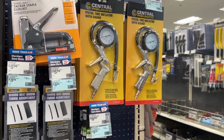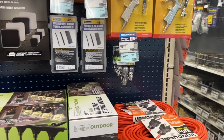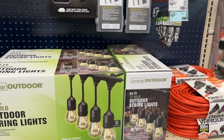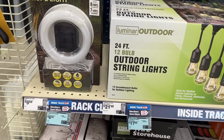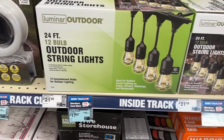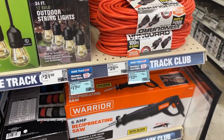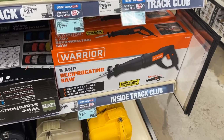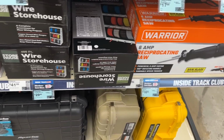You can even see it right here that you're definitely going to be able to make your money back in just a few different purchases. But here are just a few other deals you can see that you will save a few bucks even on these discounts and even on these deals. So if you're thinking about jumping in and getting part of the Inside Track Club, I do recommend you grab that, especially if you're going to be buying items at Harbor Freight.